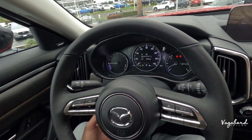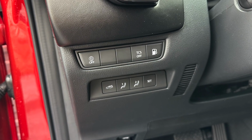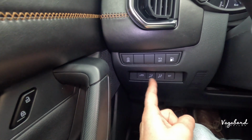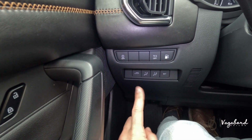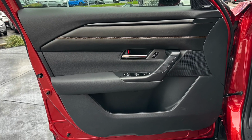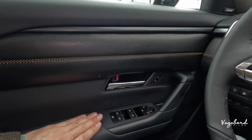The steering column is manual. On the left-hand side of that manual steering column, we have a few buttons going on. The parking sensor buttons, TCS traction control, also gas lid button with your memory seating buttons and your tailgate lift button. Door panel. Door panel does get some dark gray trim with some leather-wrapped inlays and the armrest as well.